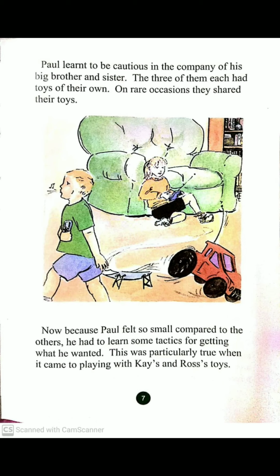Kay, Ross, and Paul, they had toys of their own. On rare occasions, they shared their toys. And sometimes they used to play with each other's toys. Now, because Paul felt so small compared to the others, he had to learn some tactics for getting what he wanted.